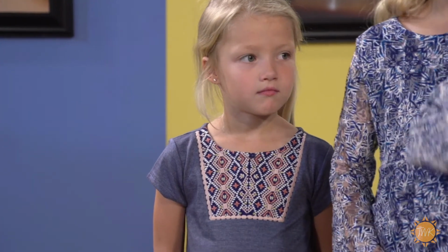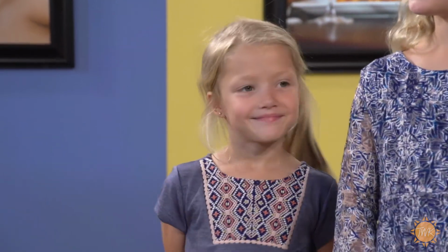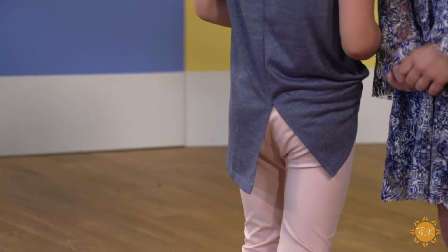Okay, and what about Alexa? Well, Alexa's also wearing Jessica Simpson, and I love this little top. It's got the boho print there on the top part of it, and then if you want to give us a little spin, it's got a slit in the back for just an added detail.